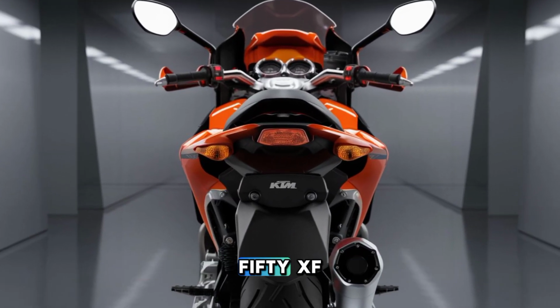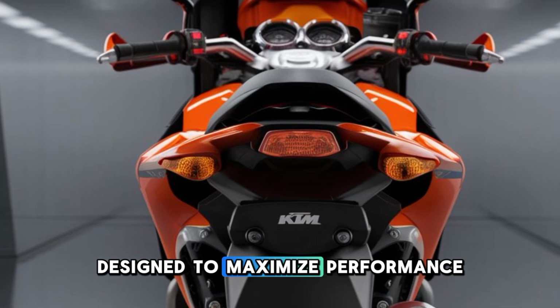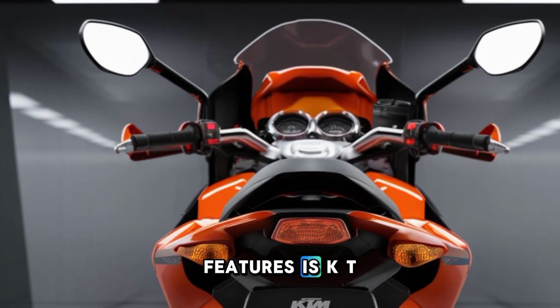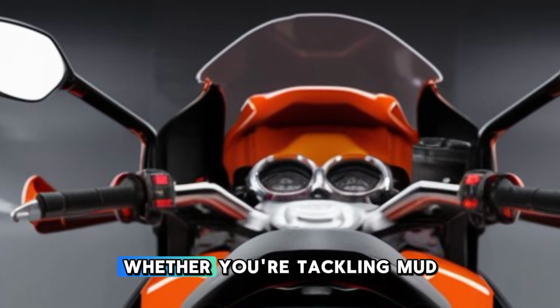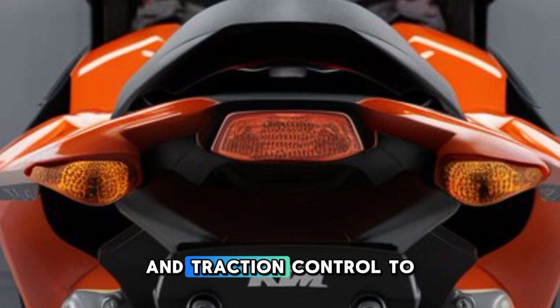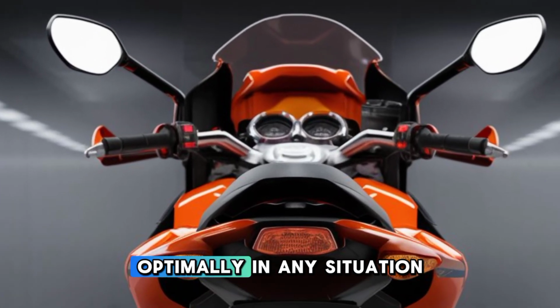Technology and features. The KTM 350XF comes with a wide range of advanced technologies designed to maximize performance and rider control. One of the standout features is KTM's ride modes, which can be tailored to suit different conditions. Whether you're tackling mud, sand, or rocky terrain, you can adjust the power delivery and traction control to match the environment, ensuring the bike performs optimally in any situation.